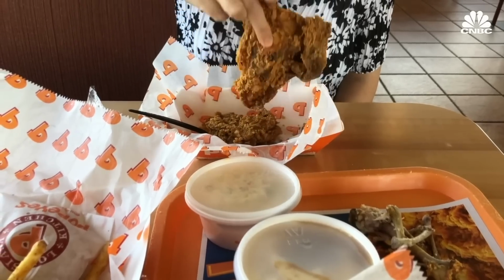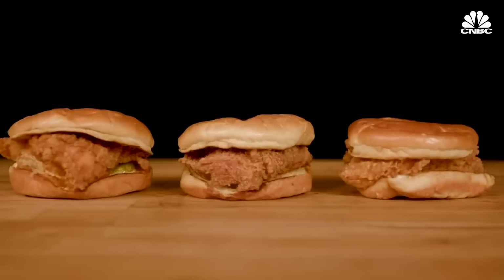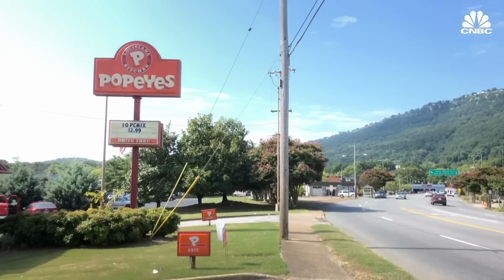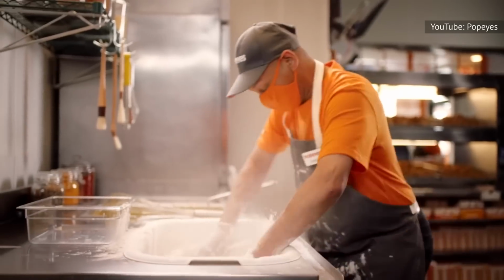In fact, it's all sourced from farms in the US, is free of added steroids, hormones, and from antibiotics used on humans. The chain is also taking steps to improve the animal welfare of its broiler chickens. If you already love that chicken, you're likely to love it even more as these changes get implemented.